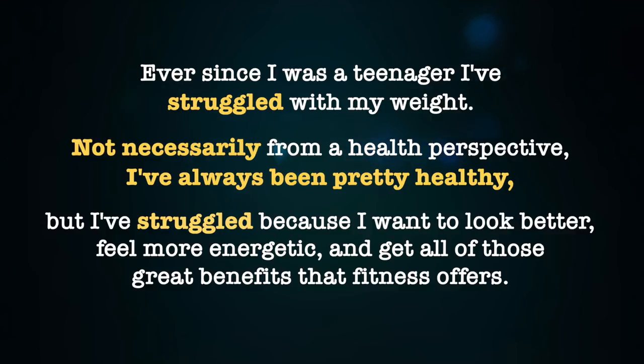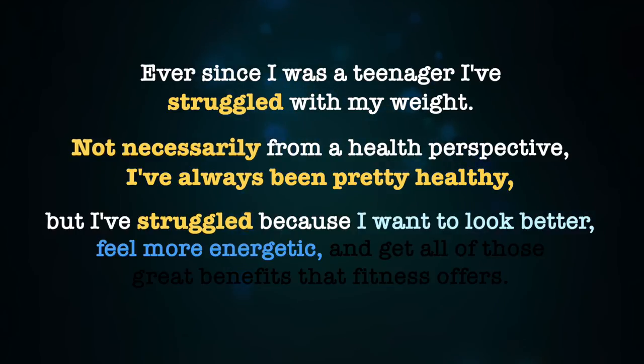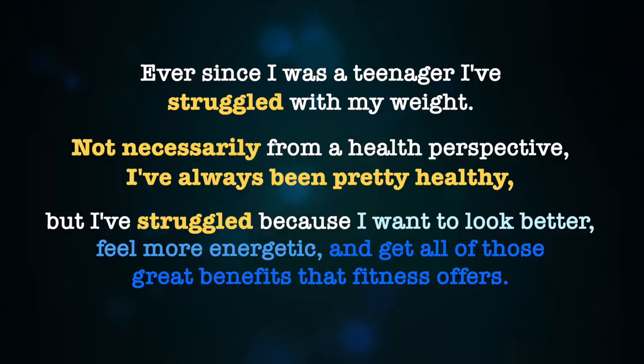Then we have a list, and each one of those things in the list needs to be handled slightly differently. I want to look better. Well, that's clearly not the end of a sentence. So hit a mid note, but still not resolve. Feel more energetic, then land firmly. And get all of those great benefits that fitness offers.